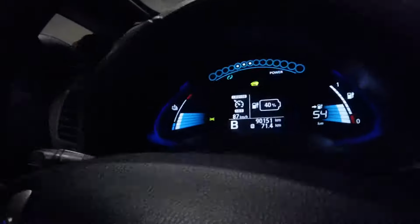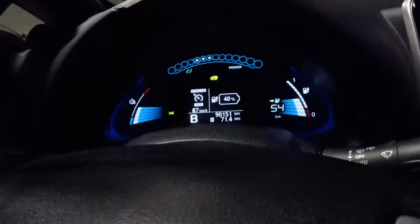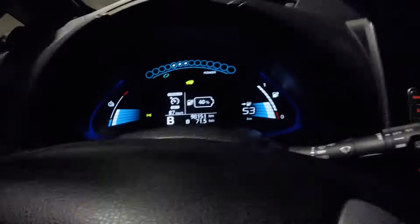So yet another tunnel report. We just hit 40% at 71.23 kilometers or so.